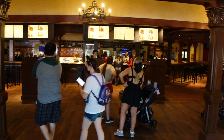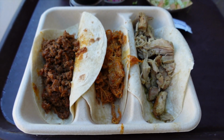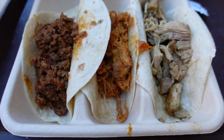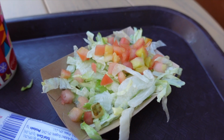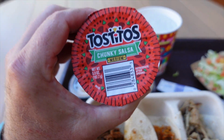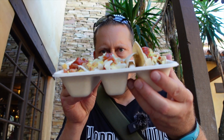Look at how dead it is in here. Look at this. Place is practically empty. All right, I got my taco trio here. Comes with plenty of cheese. It's got the lettuce, tomato, some salsa. Alright, for 10 bucks, you really can't go wrong with this meal. You got tons of food here, look at this. It's a lot of food. Probably one of my favorite places to go in Magic Kingdom to eat. Quick service, anyway.